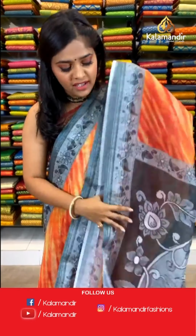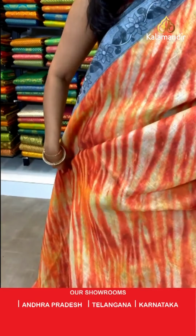Yes, a very beautiful sari. Again, orange and yellow combination along with this grey combination on the border and on the pallu. Have a look at it. Shibori print on the entire body.